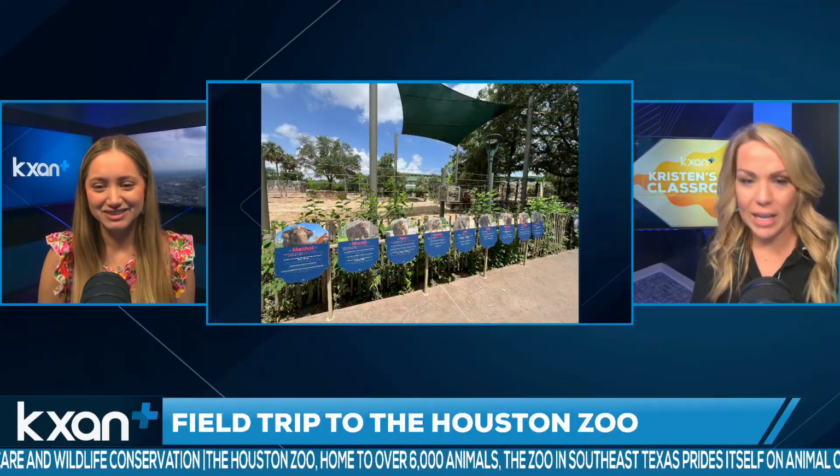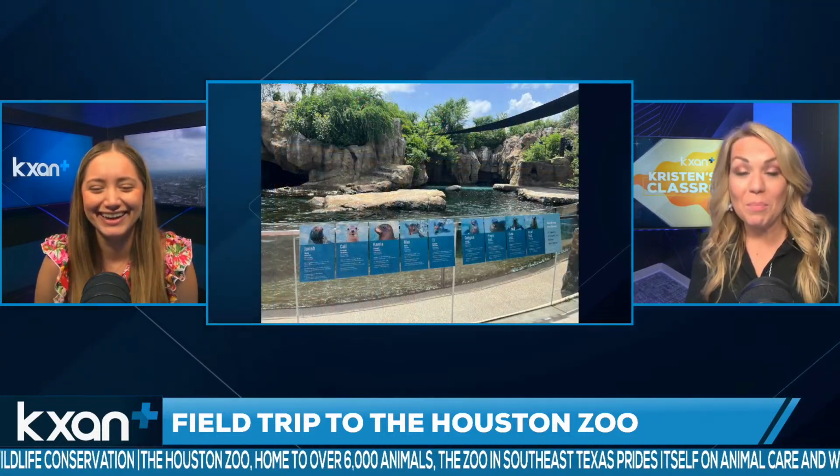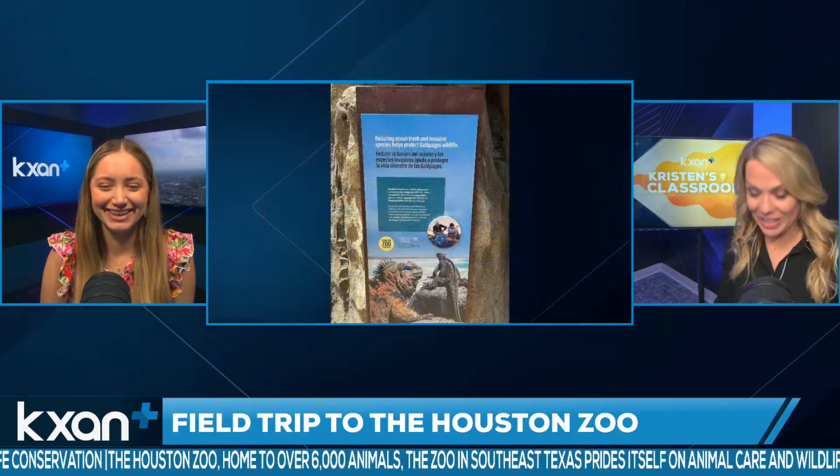There they are. They're 2 of, I kid you not, 8 or 9. All of those right there, all those little signs indicate elephants. Those are all the elephants. Probably the most elephants I've ever seen in a single exhibit.